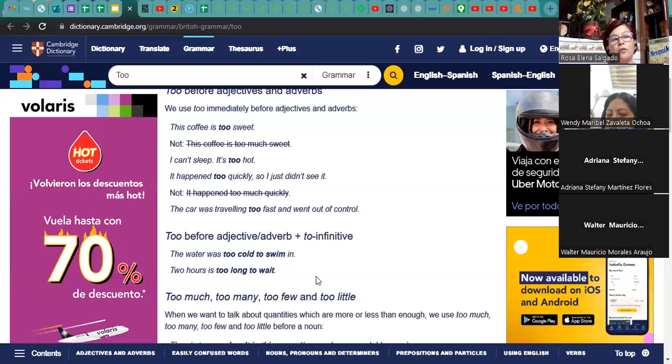Okay, so let's practice. We're going to write three sentences only with too, an adjective or an adverb, and the infinitive, to and a verb, of course. So I'm going to give you a few minutes so you can write the sentences.